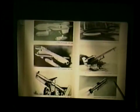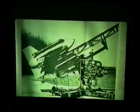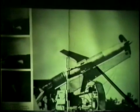And this is the Schmetterling, the butterfly. They had about 20 models of anti-aircraft rockets. This is the Enzian in starting position. It was developed from the Messerschmitt 163. It was an unmanned 163. This is the Rheintochter on starting position and in flight, successful flight.